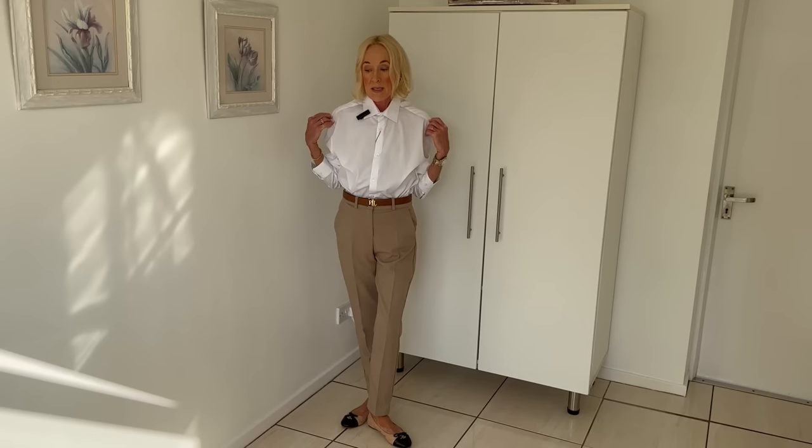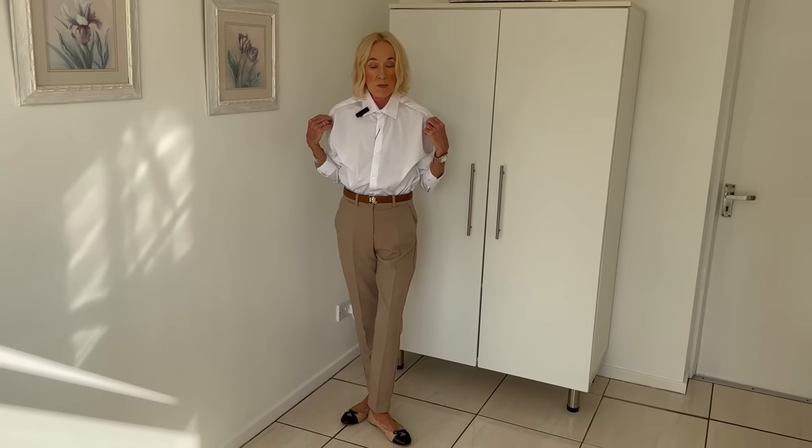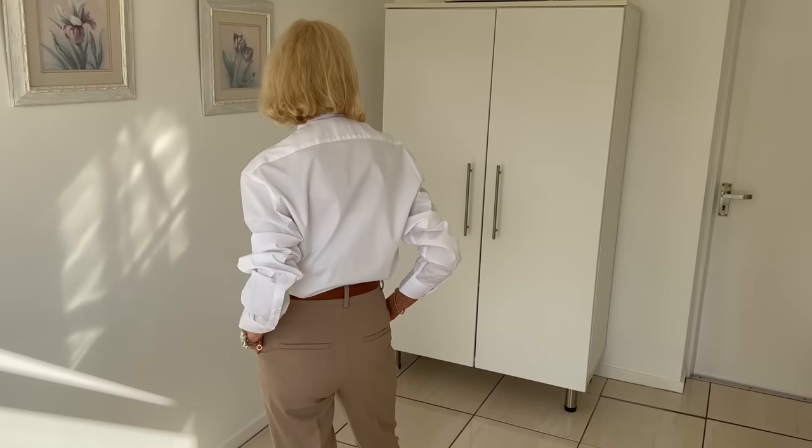This does not look too big at all. I think this just looks a great size. Here's the shoulder detail here, just beyond. So slightly oversized, but I don't look swamped. This is just really lovely. A great piece from our male counterparts.